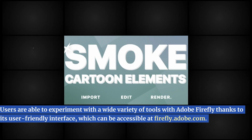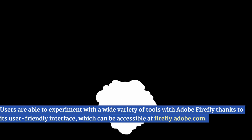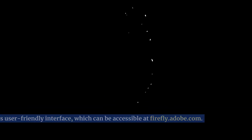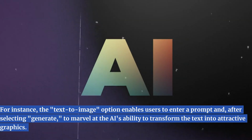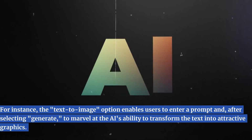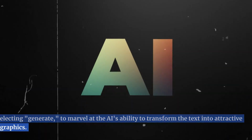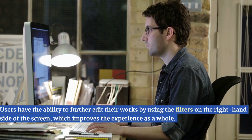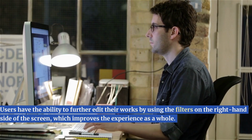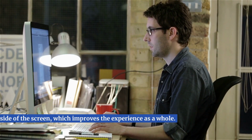Users are able to experiment with a wide variety of tools with Adobe Firefly thanks to its user-friendly interface, which can be accessed at firefly.adobe.com. For instance, the text-to-image option enables users to enter a prompt and, after selecting Generate, to marvel at the AI's ability to transform the text into attractive graphics. Users have the ability to further edit their works by using the filters on the right-hand side of the screen, which improves the experience as a whole.